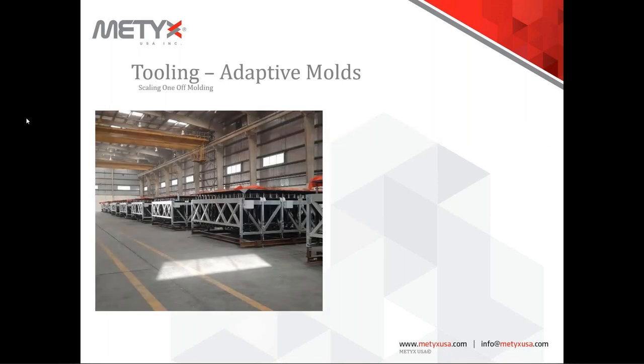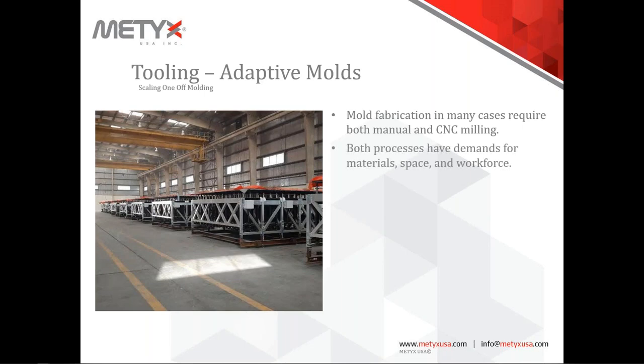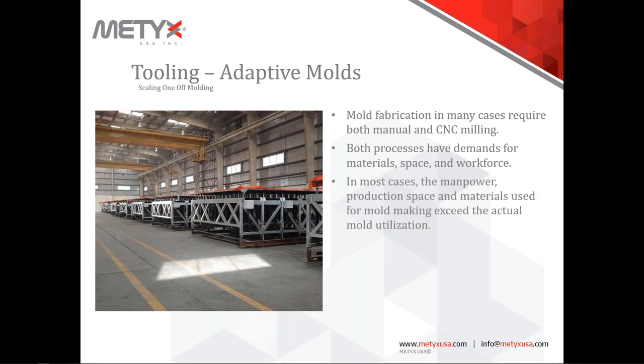Okay, we're going to talk about tooling a little bit and adaptive molds, or scaling one-off molding, as the molding operations move forward. Mold fabrication requires a lot of manual tools as well as CNC milling, obviously, to get the surfaces that we need. They both demand a good use of material, space, and workers. Manpower, production space, and the materials for mold making probably exceed the actual utilization of the mold in some cases. In other words, it takes more time and effort to develop the tooling than it does to go through the cycle of the actual mold.